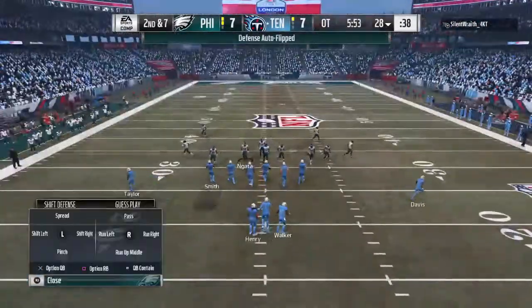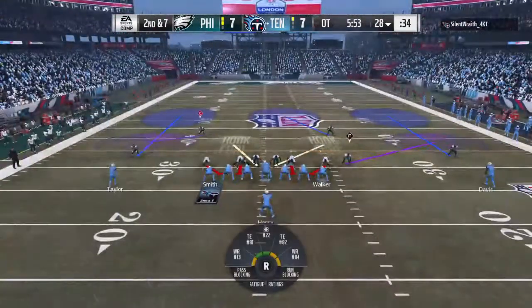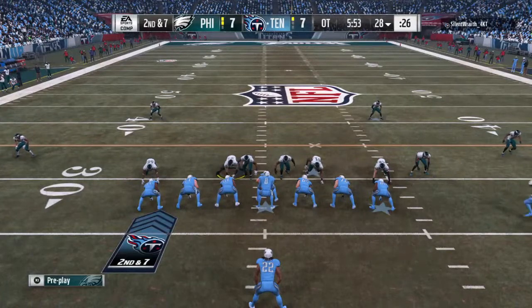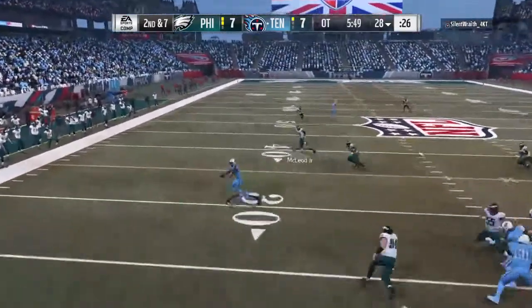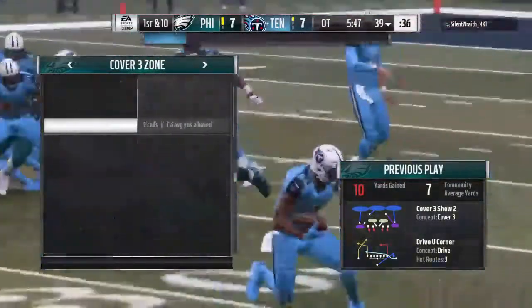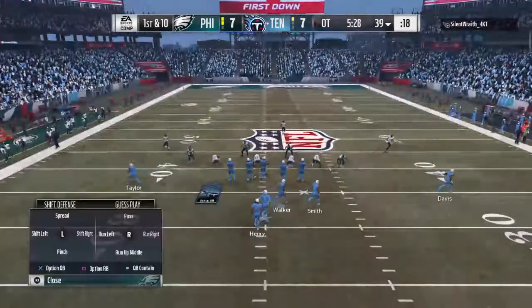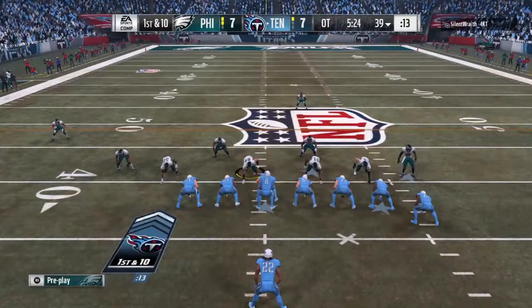Here's 2nd and 7 now from the 28. Now the first throw in overtime for Mariota. And Davis with it left side. That's a first down pickup for Tennessee on a gain of 10. When you see zone defense and you know you've got a drag route on as your primary call, you've got to be really careful as a passer about how far you let your guy go, because he might wander into some tough coverage.